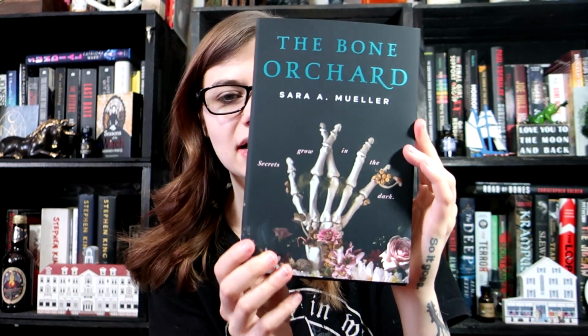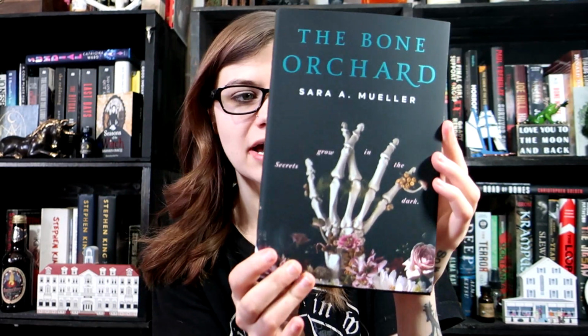Okay. So we get The Orchard Bone. Nope, that's not what we get. We get The Bone Orchard by Sarah A. Mueller. And it says secrets grow in the dark. It has this cool skeletal hand with mushrooms and flowers growing out of it. On the back it says Charm is a traitor, a witch, a whore, a prisoner, a survivor. And now she must also solve the Emperor's murder. All right. Oh, it's Tor. Oh, and it comes with a signed book plate. Love that. Oh, so let's read the inside flap.